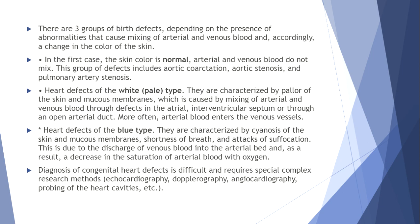There are three groups of birth defects, depending on the presence of abnormalities that cause mixing of arterial and venous blood, and accordingly a change in the color of the skin. In the first case, the skin color is normal. Arterial and venous blood do not mix. This group of defects includes aortic coarctation, aortic stenosis, and pulmonary artery stenosis.